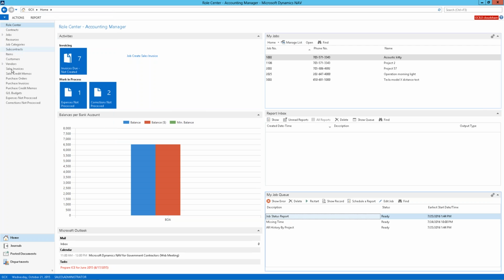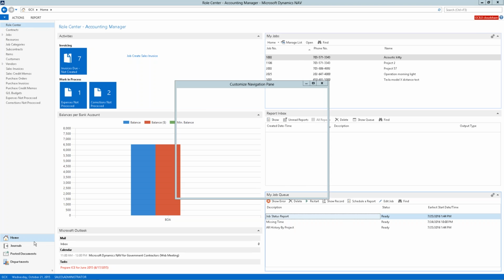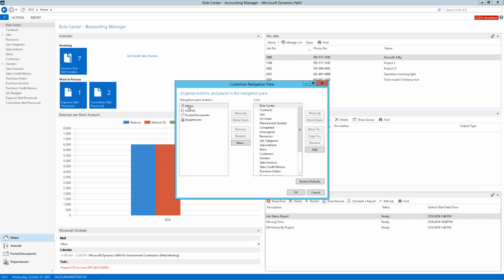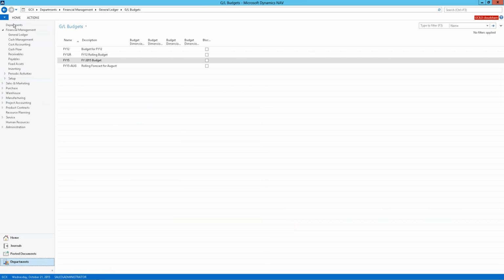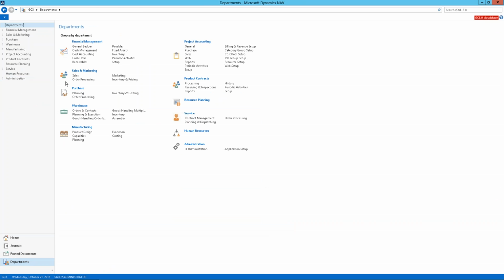And then over on the left-hand side, these are the different menu items that I get into in every demo. And if I right-click, as a user, I can tailor that navigation pane to the things that I want to see on there. So you can see whether it's in my home pane, journal, posted documents, or the full list of departments. That gives me the ability to add and remove to this list. In terms of that department list, the department list gives you an idea what is the breadth of functionality. So everything from financial management, which is going to include the GL, cash management, AP, AR, and fixed assets.